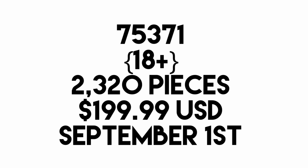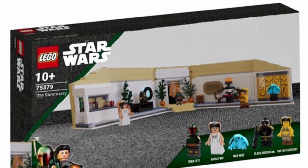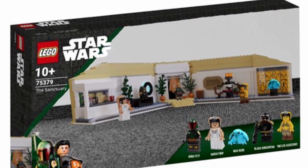Now, a possibility which I hope isn't the case is that this is a Book of Boba Fett set and we get the Sanctuary. Well, yes, that would be kind of a cool set. I just would prefer a Jabba's Sail Barge, honestly. I just kind of hope they don't do that.